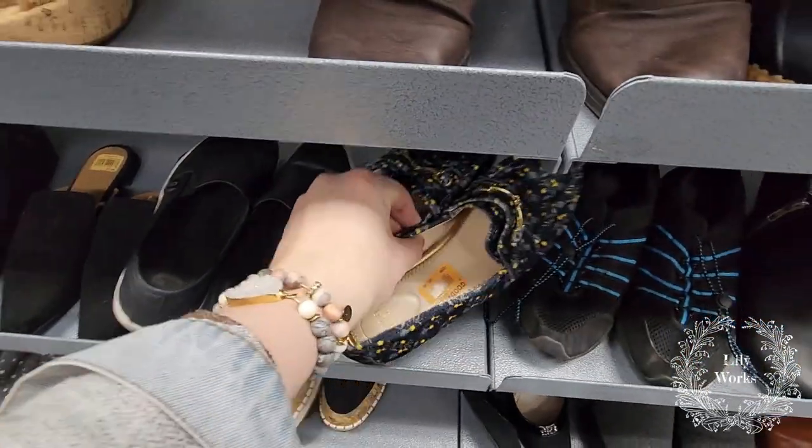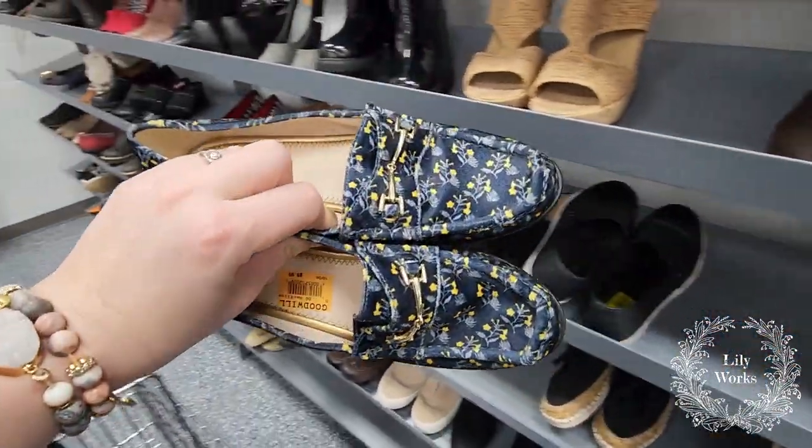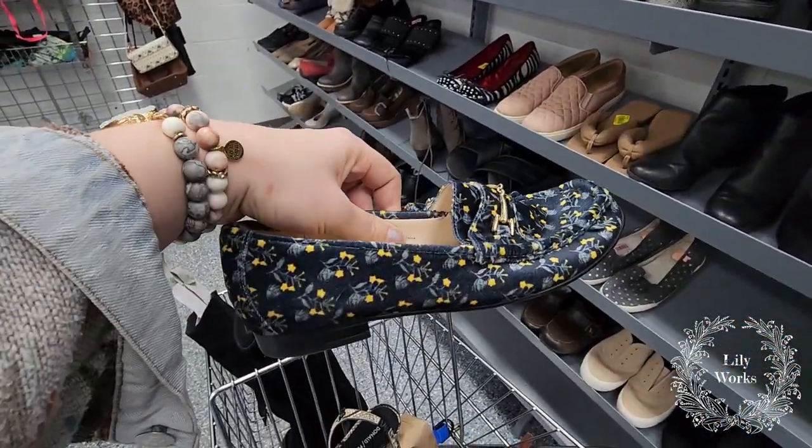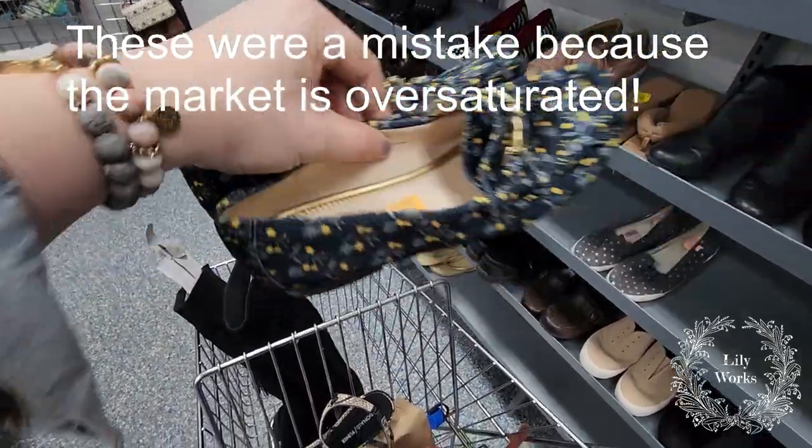Cabbie, ooh, Cabbie. These are cute, we're gonna get these. They have horse bit, they're velvet, they're cute. I've never sold Cabbie shoes before, yes. All right, guys, I am done shopping.